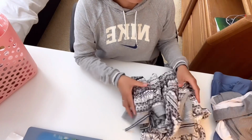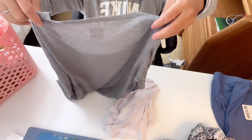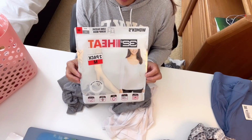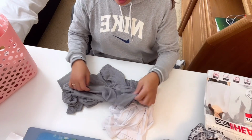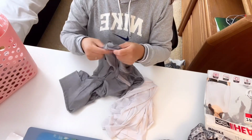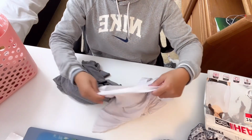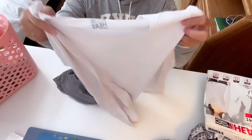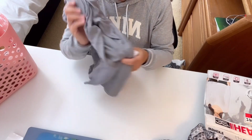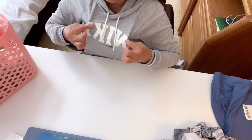So that is the one from Costco, and another one is a 32 Degrees Heat long sleeve scoop neck. So this one is good for winter, guys. Wear this first and then you can wear more clothes or layers outside. So you can feel comfortable in winter and you don't feel so much cold. This is to make your body warm. So I got white and gray again. Gray is my favorite color, as you can see, guys.